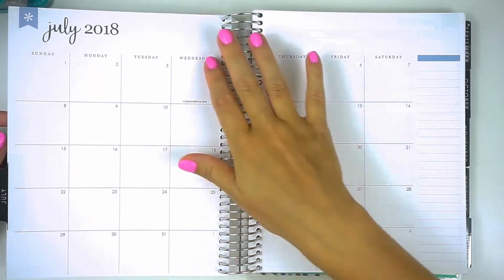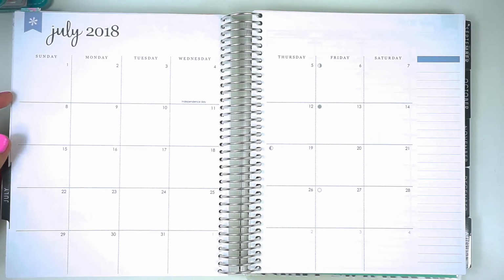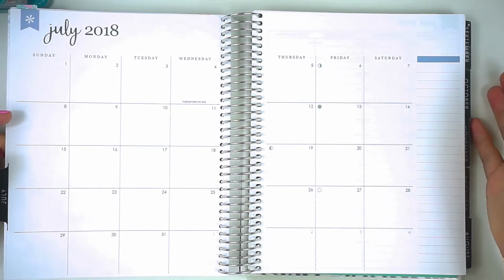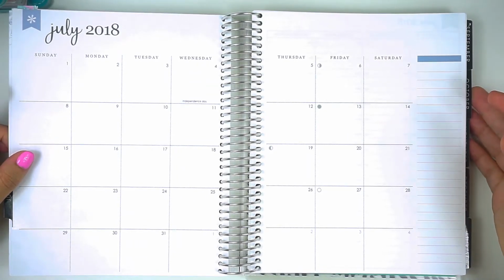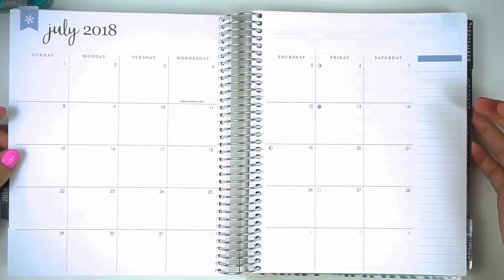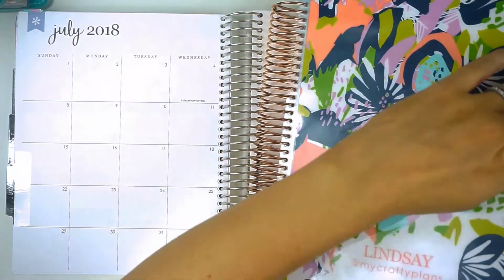In the new Erin Condren, when I go back to work, I'll switch this over to being a work calendar, obviously, because this is going to be my work planner for the rest of the year. But that way I'll make it to the end of the year in this planner, even though it won't all be the same system.